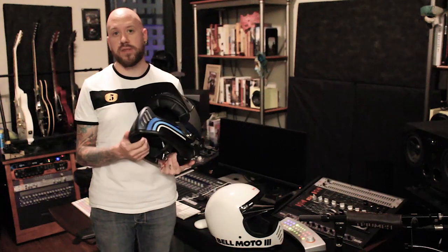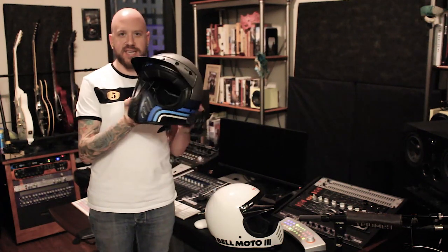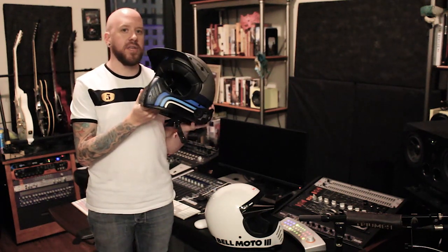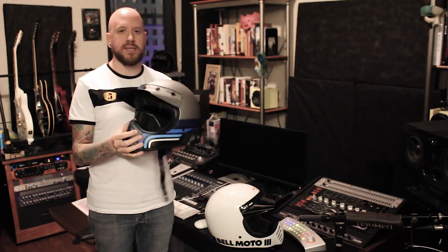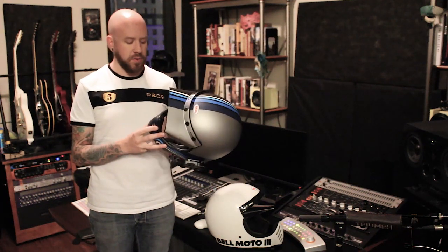My big complaint with full face helmets is getting my vertical field of view a little more constrained. I like open face helmets because you have really good vision up and down. And what's great about the Bell Moto-3, as you can see with this eye port here, is that it has that same great vision that you'd get from an open-faced helmet. But the nice thing is you get chin protection, because if you crash in an open-faced helmet, your face is in jeopardy. So this is nice because if we crash, we hopefully are protecting our face a bit more, and also from debris in the road.